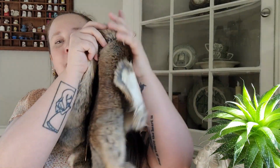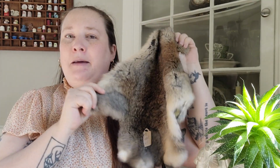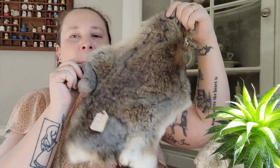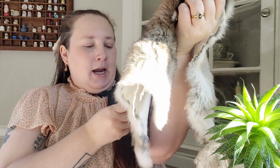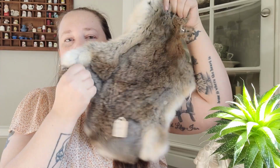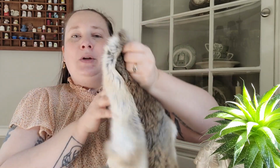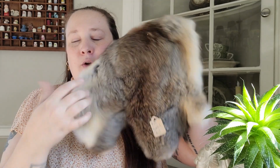But the first item that I found is an environmentally sourced rabbit pelt. And I picked this up because I wanted a mat for my throw divination, and I thought this would be perfect. This was $18, and it is super soft. Absolutely love this. And this is the perfect size for traveling. You could definitely roll this up and throw it in your travel altar bag and take it with you. So absolutely love that.